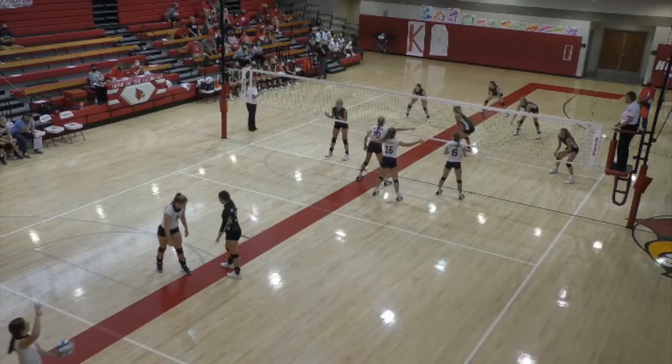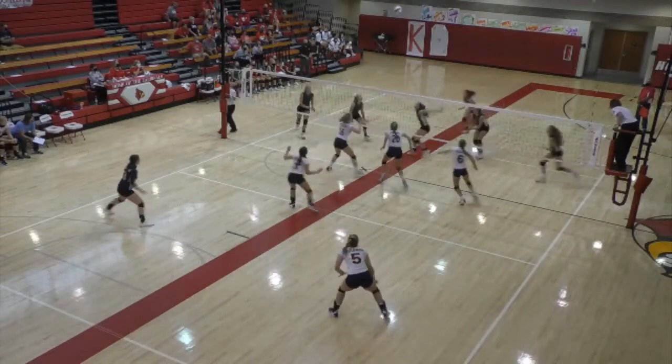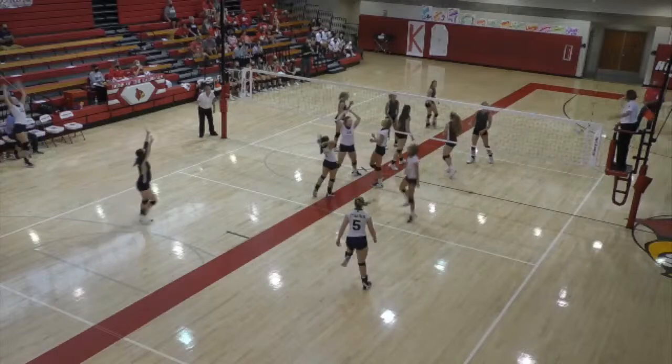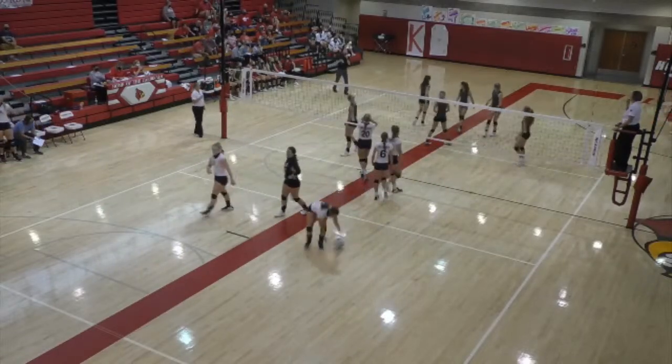Serve here. Fast forward, now they set the ball in the middle. Ball never gets on the net point, and the Panthers have tied this match up. 23-23.